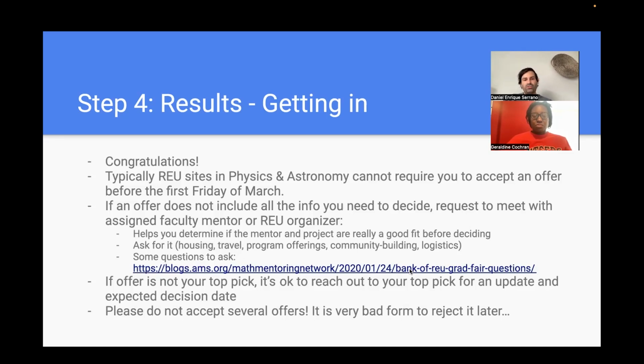And we just want to ask that you keep in mind not accepting several offers. It's very bad form. It's not professional, and sometimes it's not very ethical to reject an offer if you had already accepted it. So think very clearly before making that decision to accept, and also communicate with everyone at the opportunities that you have applied to that maybe have not made an offer, so that you can make that decision and communicate appropriately.